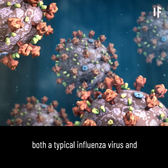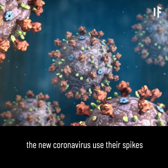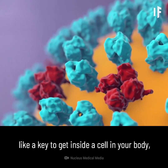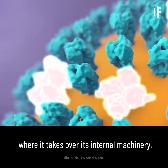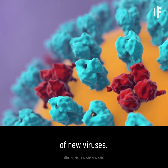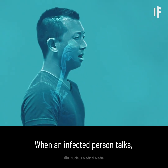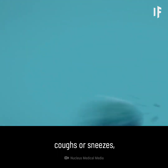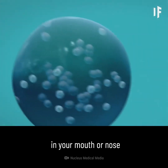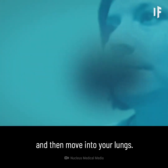Both a typical influenza virus and the new coronavirus use their spikes like a key to get inside a cell in your body, where it takes over the cell's internal machinery, repurposing it to build the components of new viruses. When an infected person talks, coughs, or sneezes, droplets carrying the virus may land in your mouth or nose and then move into your lungs.